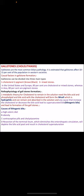Pigmented type is usually brown and black. And we have the mixed type of the stone. Those patients with hemolytic jaundice develop the pigmented type of stone. The pathophysiology of stone formation: the metabolic theory. For cholesterol to remain in solution, we need the bile acid.